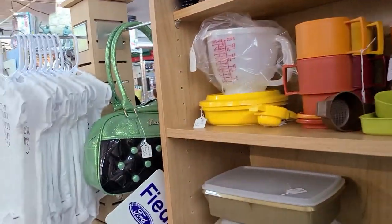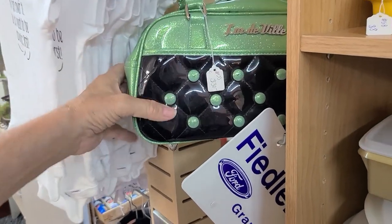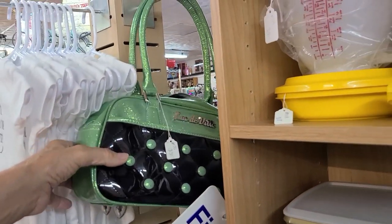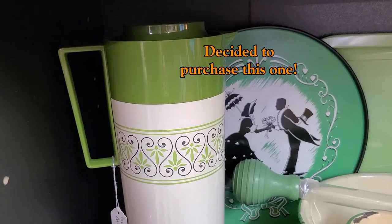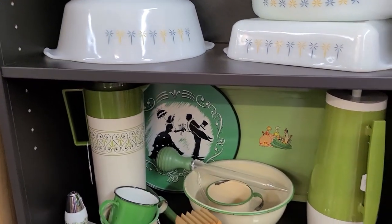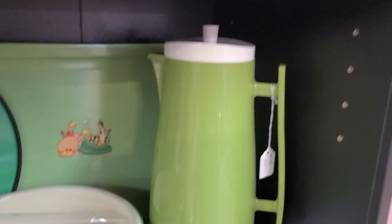Wow, look at that purse. Blue DeVille. Wow, that is funky, fun. 30. Very retro looking, isn't it? Wow, look at the feet on it. Chrome pointed feet. Good grief. Yeah, it's really wild. Here's the same thing in olive green. A little more olive. $10. Isn't that funny? I've never seen it. It's nicer, actually. And there's your $10 for your typical pretty coffee server thing. I like that.